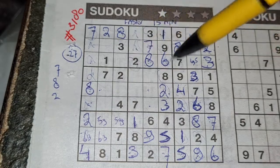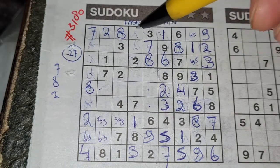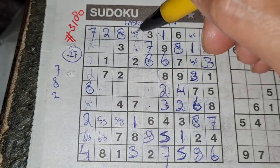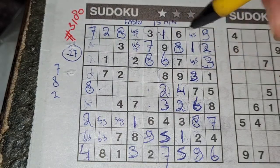Two numbers left in this big square. 1, 2, 3. The 4 and the 5 are missing. 4 and a 5. Let me mark those two boxes. Here we have a pair, 4 and a 5.